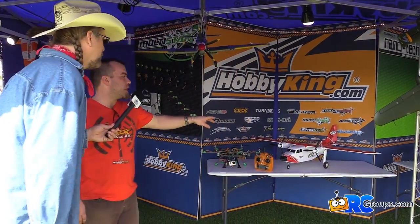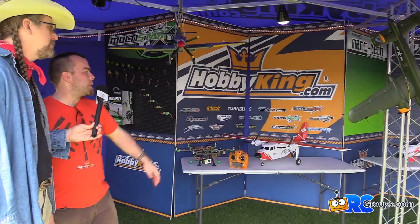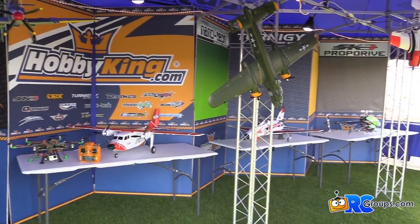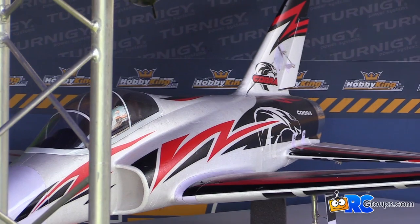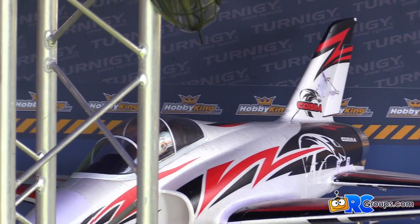Well, we got a couple of new things we'd love to show. That's kind of what's going on behind you here on the bigger tables. The Cobra Jet has been a big hit for us. People really seem to be excited about jets right now in particular. That's a good offering. This is the newest thing from Durafly. This is our Sky Mule.